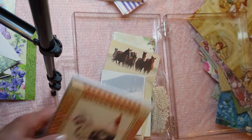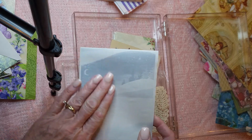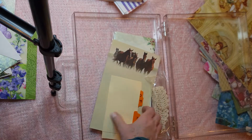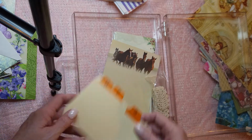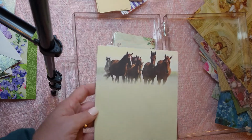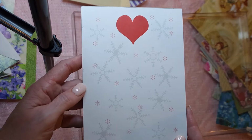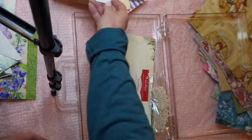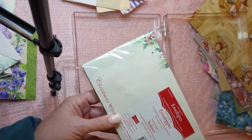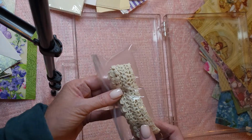Some rooster cards for a future farm journal, rooster journal. Memo pad of a Starry Night scene. Just some random index cards with letters. I don't care, I'll use them. Again, for our future horse journal, some horse stationery. This is hearts and snowflakes, so I thought this definitely looked like a Valentine's Day project. Some Christmas envelopes. And another piece of, I'm going to say, crocheted trim.